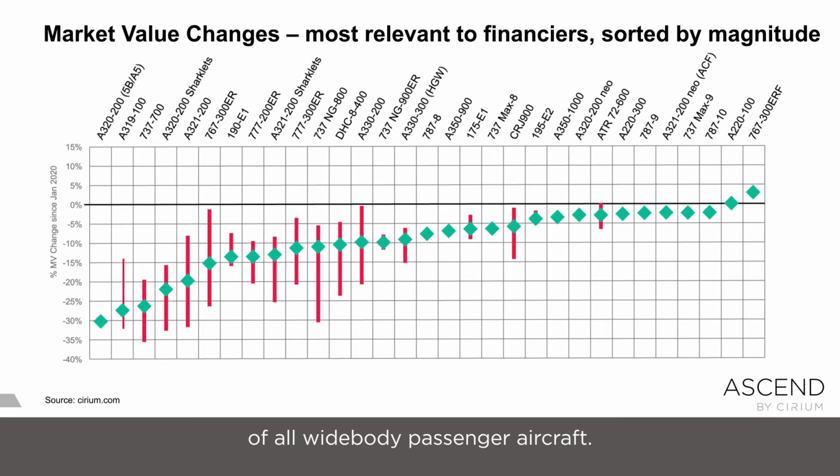For the out-of-production twin-aisles, values continue to slide down as scheduled and unscheduled lease expiries drive up availability. The 767-300 ERF is the only cargo aircraft shown on the chart, and it has a slight increase in values driven by demand for main deck freighters to replace passenger belly capacity.